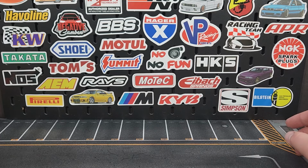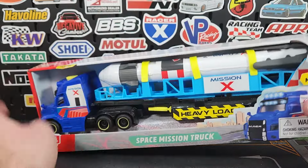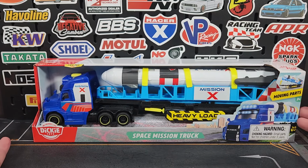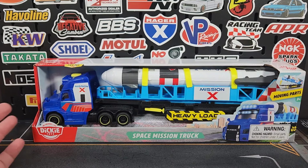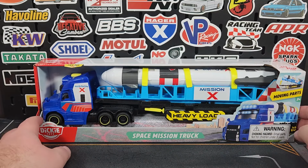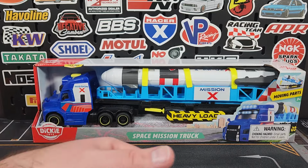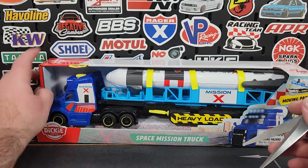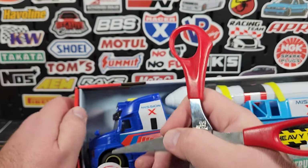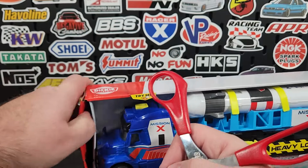The next one that I have, I think, is going to be a lot cooler. So this one is also a Mack truck, but this one is the Space Mission truck. So this one's going to have a rocket on the back. I'm assuming it will probably stand up or something like that. I'm hoping, which I think would be pretty cool. Since I already know where the tape marks will be for this one, we'll just get this started.